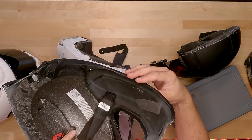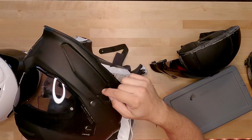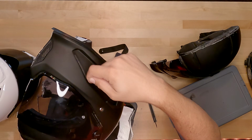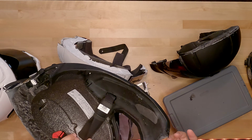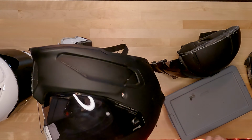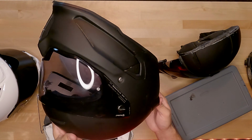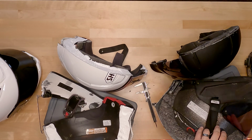You also have a vent that's cut in right here. Again, your ear is right here, so you have a vent right here, and you're bringing wind, I would assume, straight into your ear. This all seems like an intentional stylistic choice. So when people tell you that Ruroc is louder, I think it's meant to be that way, not just because it's a carbon fiber shell. So there you have it.